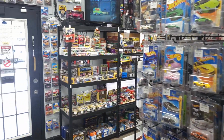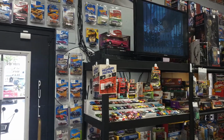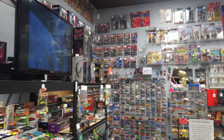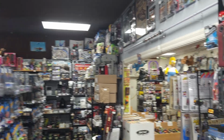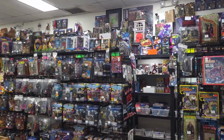One last glance at this front room. I'm going to give you guys a full perspective of what the store looks like when you first walk in. Oh, it looks like Scooby's on TV. But yeah, that's the front counter there, and you can see this is the big room we were just in. That's what it looks like. So let's take a look inside this room now.